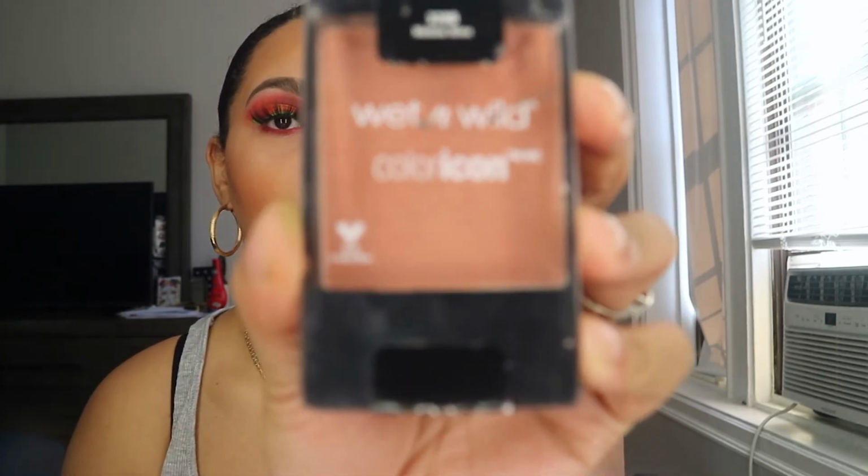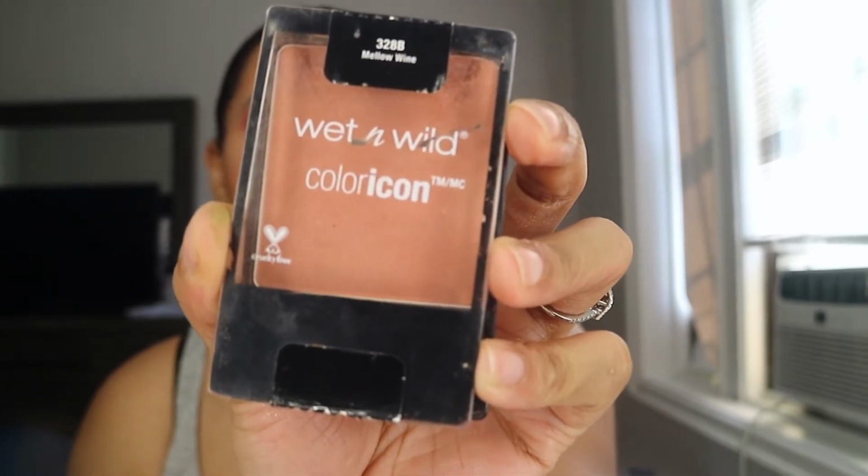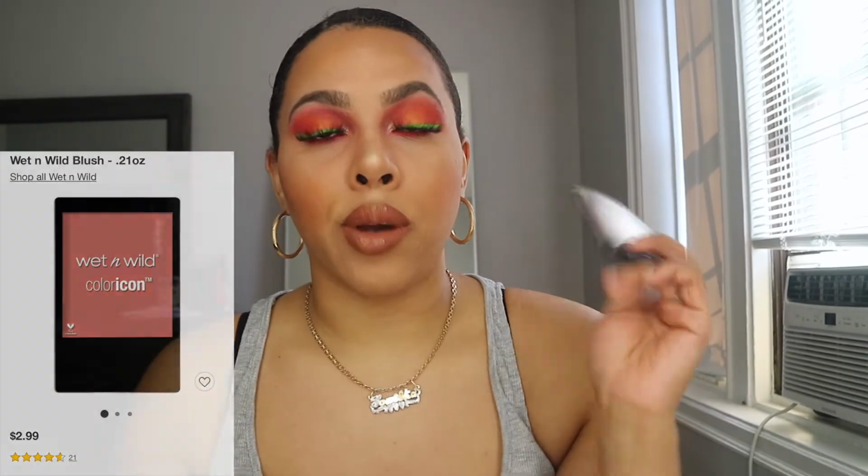My favorite blush is by Wet n Wild, the color Mellow Wine. This one right here. I can't stop using this blush. I love it so much. I'm really not a blush lover, but if I had to apply blush, it would be this right here. I always confuse the blush and brush situation.